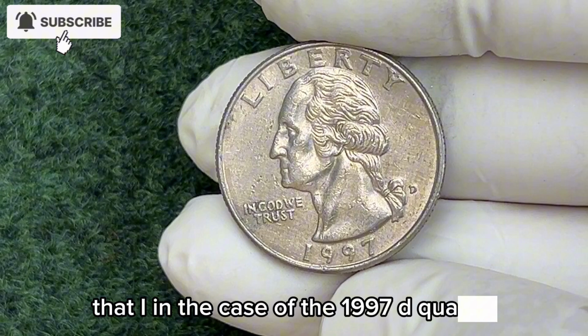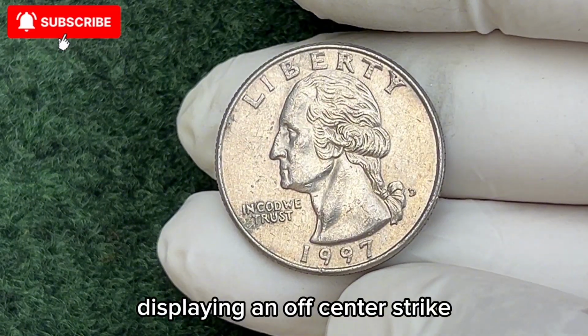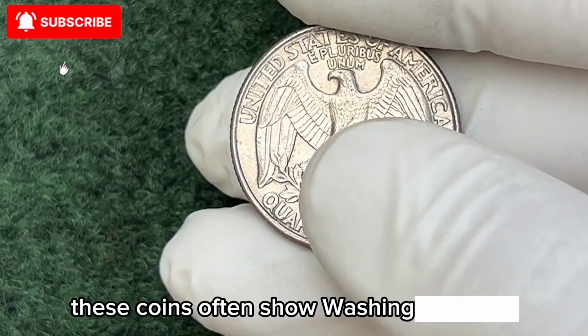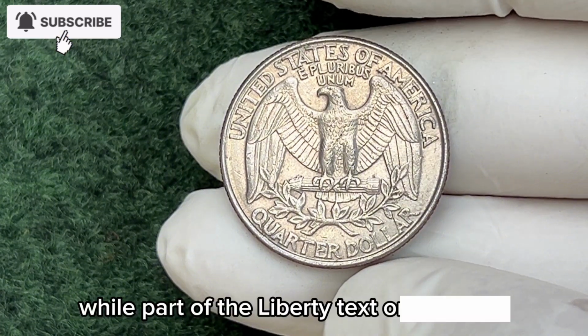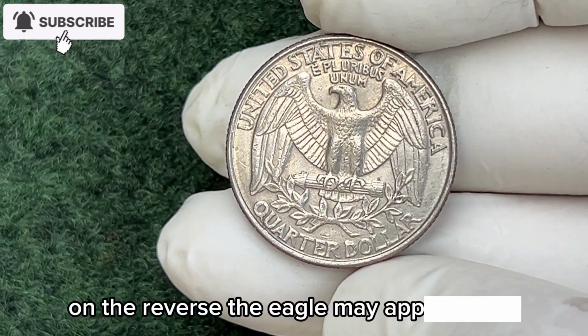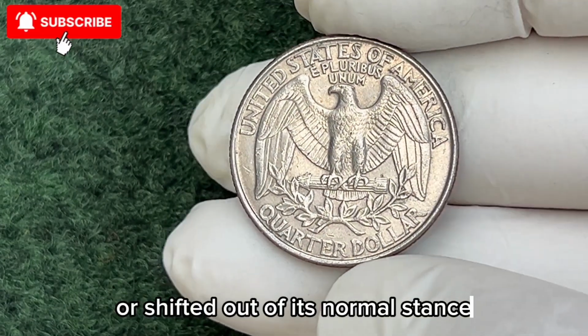In the case of the 1997 D quarter, only a small number have surfaced displaying an off-center strike significant enough to be considered a major error. These coins often show Washington's face pushed toward one edge of the coin, while part of the "Liberty" text or the rim is partially cut off. On the reverse, the eagle may appear to be drifting, off balance, or shifted out of its normal stance.